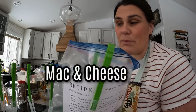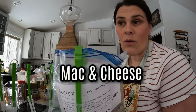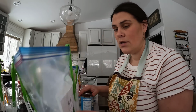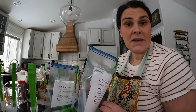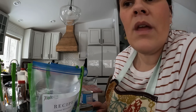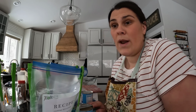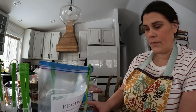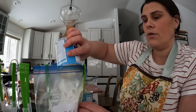Now this is one that I would probably make some moose steak or some salmon at the same time. Seems a little bit more like a side dish. Let's get it done. Starts with 1 can of evaporated milk. So we're adding all the ingredients except for the pasta and the shredded cheese, which will be added in the last hour. All right, evaporated milk.